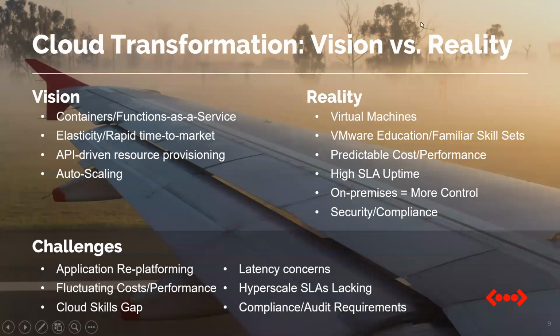But when they look at their world, that vision looks really, really far away sometimes, because the reality on their side is that they're dealing with virtual machines still today as the primary factor for rolling out an application. The majority of their education is not really cloudy yet. It's focused on VMware. It's something that most engineers, whether you would focus on getting certifications in VMware or not, you have a lot of familiarity with the interfaces, how virtualization works. It's comfortable for you. This is the new physical server of 10, 15 years ago.